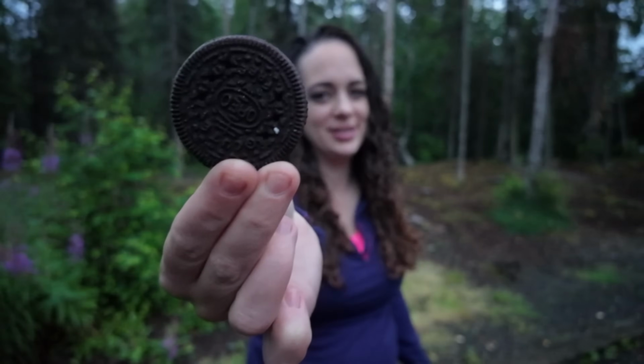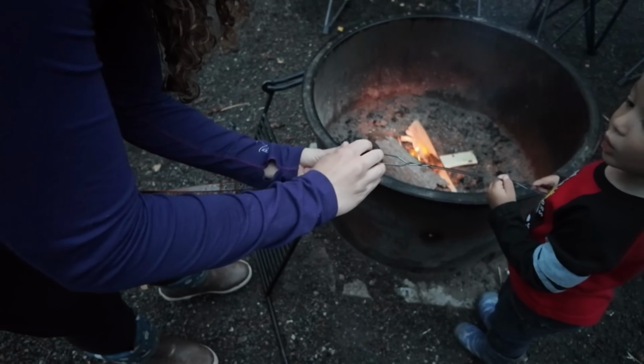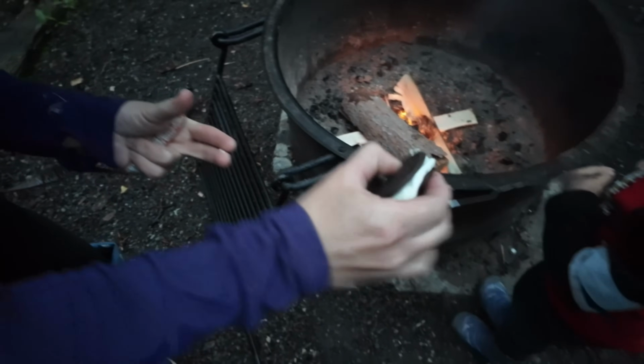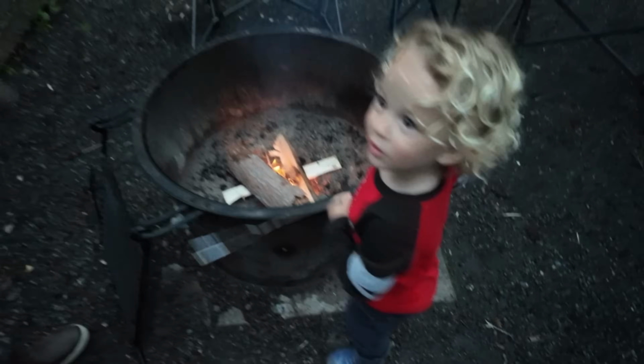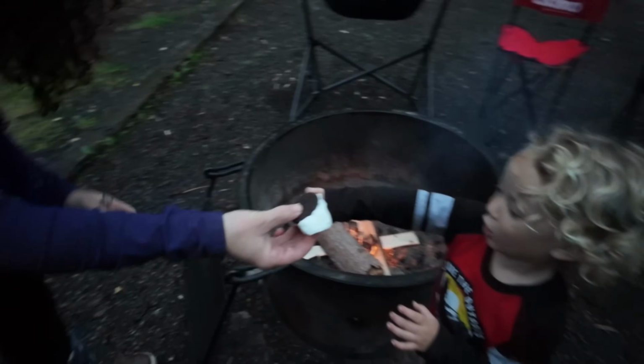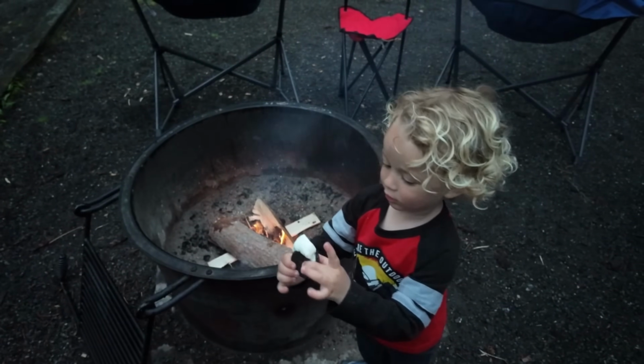Good. All right. For those of you who've been following us for a while, you know that we like to do s'mores with Oreos instead of graham crackers. Okay. Ready? Oh, look at that. Pull it off. Whoa. Look at that. That looks so good, huh? Okay, Harrison. Give it a try. Let us know how it tastes.